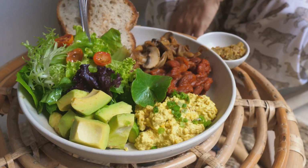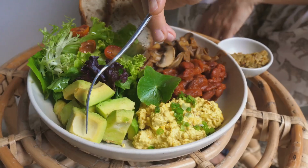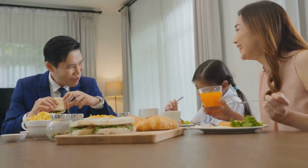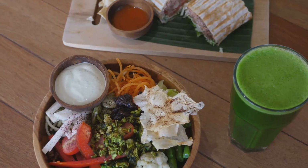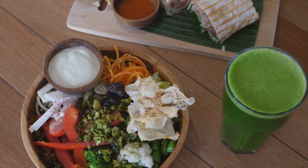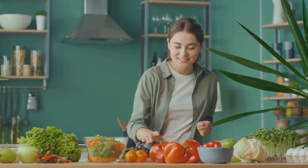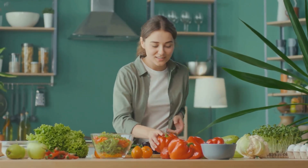The good news? The right foods can reduce this pressure, improving your heart health step by step. This isn't about starving yourself or giving up your favorite meals. It's about balance, smart choices, and making eating an enjoyable experience again. Now let's get to the fun part, your easy diet plan for lowering blood pressure.